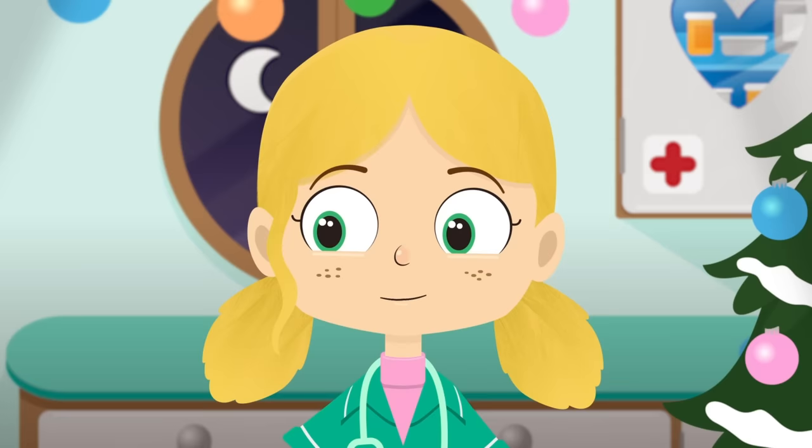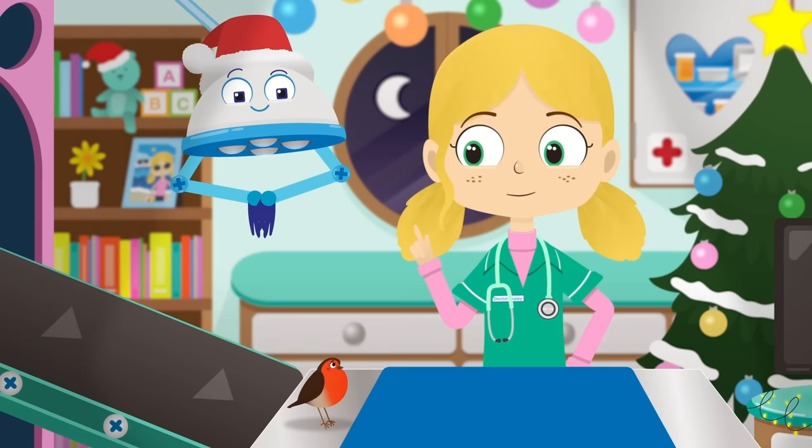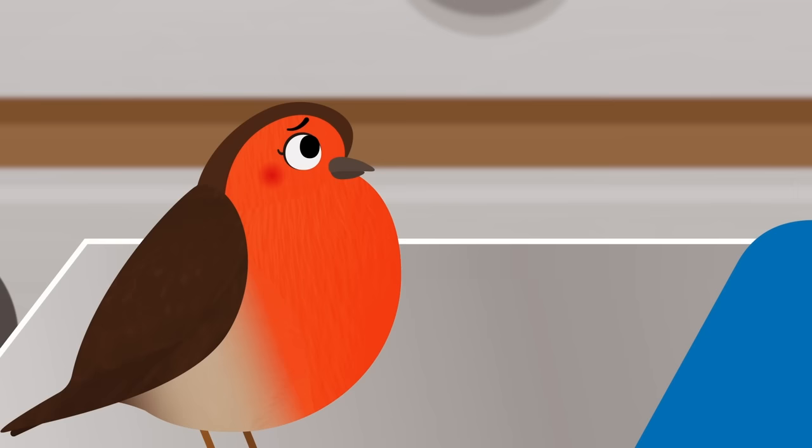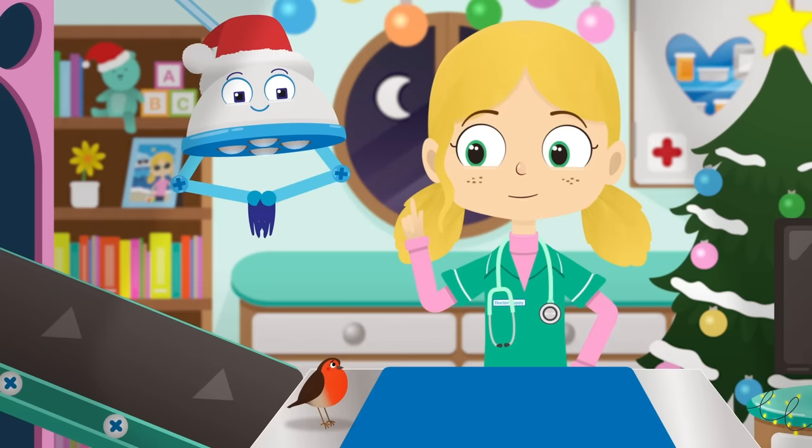Twinkle, I can't hear you. Have you lost your voice? May I have a quick look at your throat, please? Robins and other types of birds sing as a way of speaking to one another, just like humans do by talking. Yes, Twinkle. It looks like you've got a sore throat.